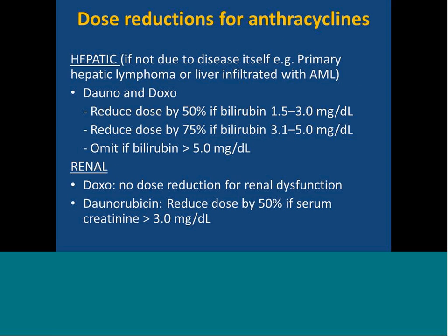How do you dose reduce for anthracycline? This is important. For hepatic, if your bilirubin is between 1.5 to 3, then reduce by 50%. If the bili is 3.1 to 5, then reduce by 75%, and you completely omit it if the bilirubin is more than 5. The caveat is that you do not do any dose reduction if your liver is full of disease. If you have primary hepatic lymphoma or a liver that's full of leukemia, give them full dose chemotherapy, because that's the only way the bili is going to come down.